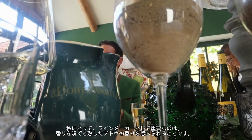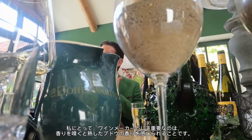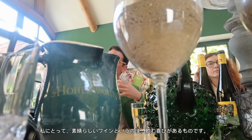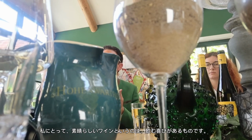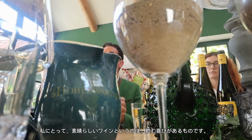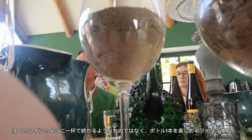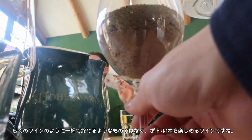But for me, as a winemaker, I want to show, if you smell, you can feel the ripe grapes of the vintage. And for me, a really great wine must always have enjoyability to drink. Not a blockbuster. You think, oh wow, it's a lot of wine, but one glass and I'm finished. The really great wines, you can drink a bottle and it's only amazing.